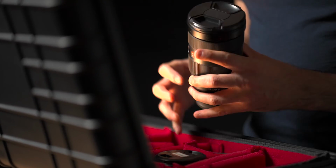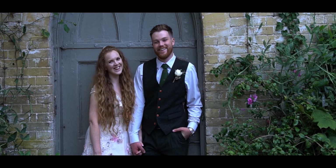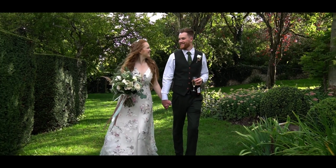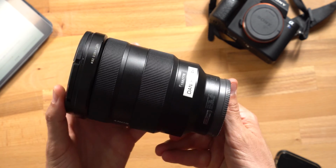The 24-70 G Master lens. For a long time, this was the only lens I used to use for weddings. It pretty much covers all the bases. Great for grabbing those wide shots and then being able to quickly punch in to get those details, plus everything in between. If you can only afford to get one lens, this would be it.